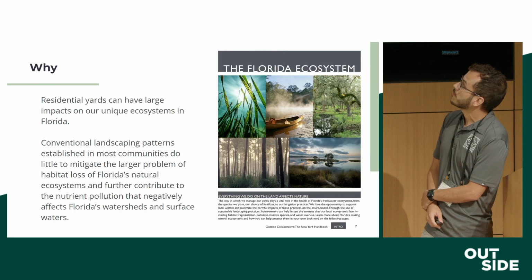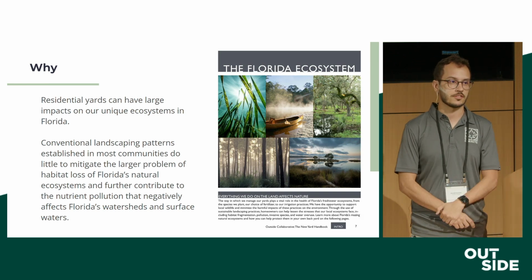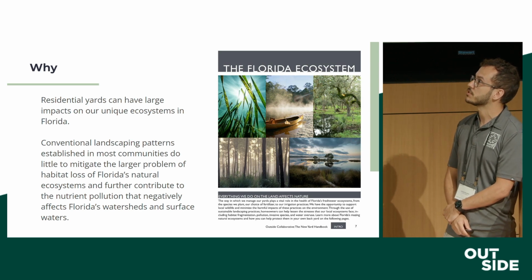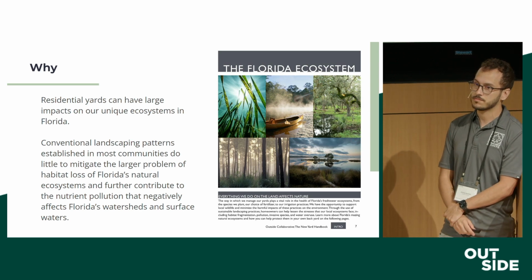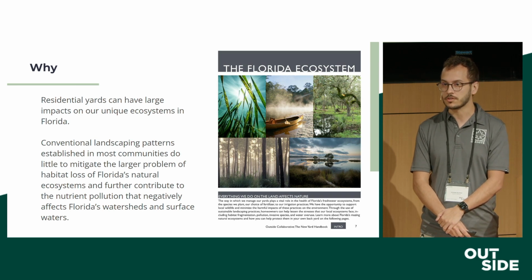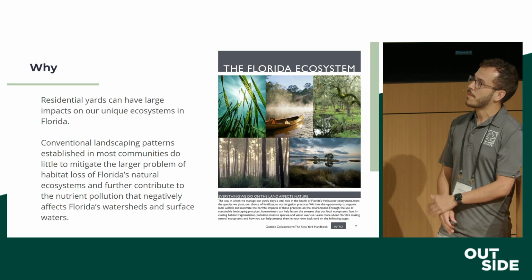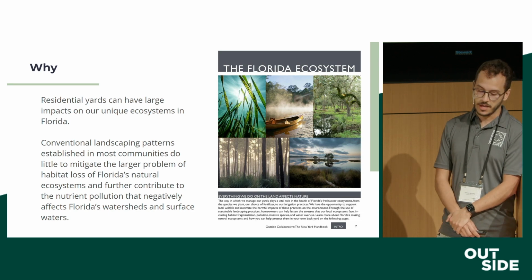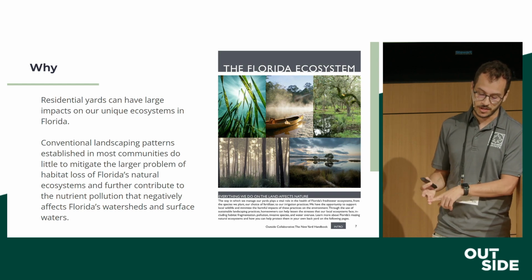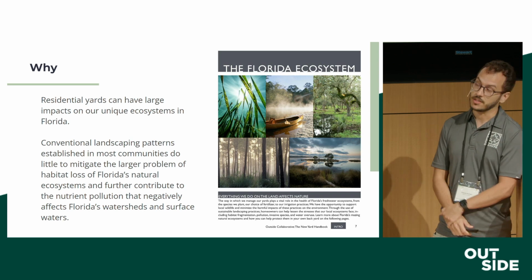So the why. Why do we want you to have this new yard, this sustainable yard? Well, a big reason is our ecosystems. Our yards can have a big impact on Florida's ecosystems. The way we manage our yards really plays an important role in the health of it, from the types of plants that we use, how we irrigate our yards, and our choice of fertilizers.